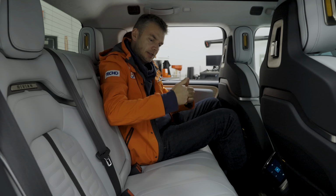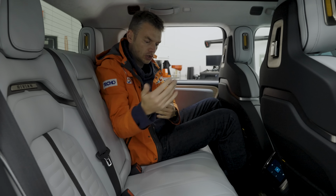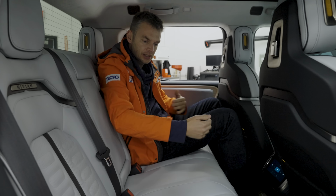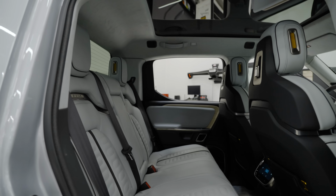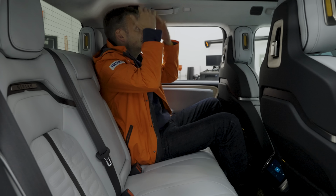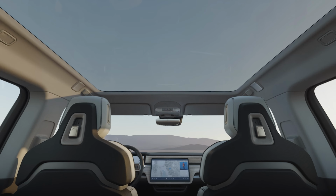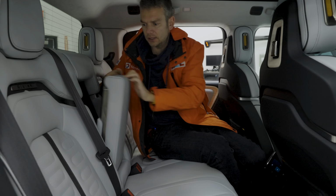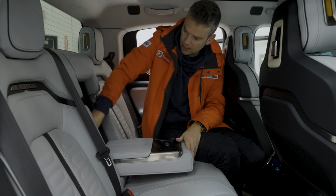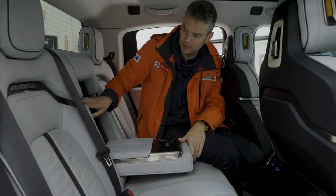Another thing is that this vehicle, as we said earlier, is significantly narrower than the Ford Ranger or certainly the F-150. And while it's fine for two people, sitting three across the middle here would be a bit of a squeeze. Headroom, though, is generous, and this panoramic roof gives you a really nice sense of outdoor freedom and space. Another nice feature: if you open this armrest, you can actually access the gear tunnel from inside the car if you want to grab odds and ends.